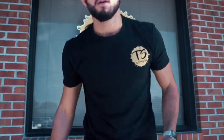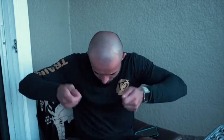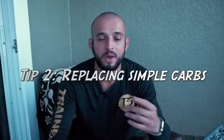Moving on to tip numero 2. Let's go. What is up, guys? We're back here for tip numero 2, which is, drum roll, replacing simple refined carbs with complex carbs.